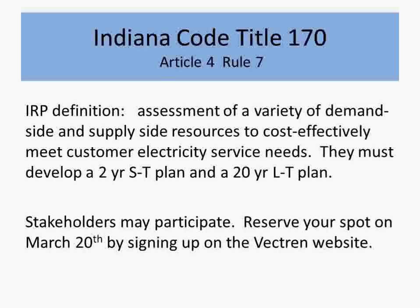Integrated resource planning began in the late 1980s as states looked for a way to respond to the oil embargoes and to the nuclear cost overruns of the previous decade. Most states have IRP requirements. In Indiana, you can find the requirements in the Indiana Code Title 170, Article 4, Rule 7. The current Vectren IRP was issued in 2011. It's available on Vectren's website.